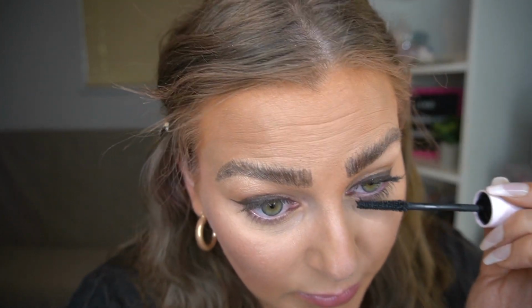First impressions, very good. I like how it's small at the end so I can really get these bottom lashes. And it is really black. Sometimes with the clean mascaras, they're not black. I'm not gonna do this eye yet. I'm just gonna let this one sit so we can compare and contrast. But for a first coat, she's looking really, really good.